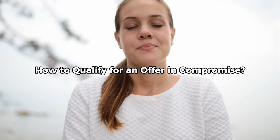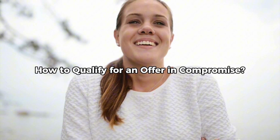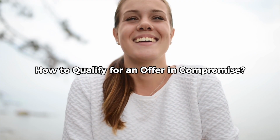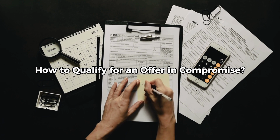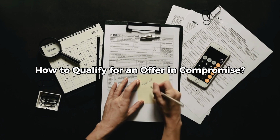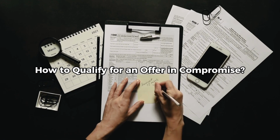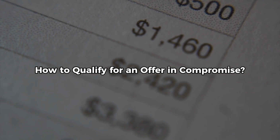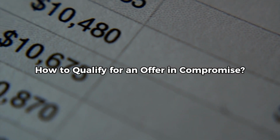Qualifying for an IRS offer in compromise can provide significant relief for eligible taxpayers, but the process has strict requirements to ensure it's only granted to those who truly need it. First, all tax returns must be filed and current. The IRS won't consider your application if you have missing or incomplete filings. Likewise, any bankruptcy petition must be resolved before you can proceed. Taxpayers in active bankruptcy proceedings are not eligible for an offer.